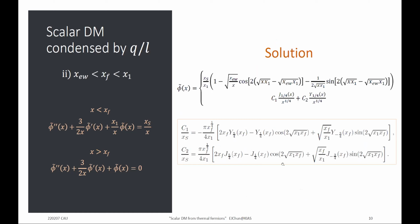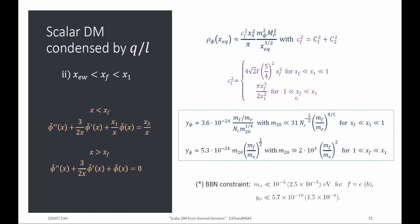Okay, so case 2, when x1 is much later than the temperature x_F, then again we have a different evolution equation between x initial and x_F. And then after x_F, we have free evolution. Then you match this condition at x_F to get this a bit complicated expression. Then taking some asymptotic regions like this, we determine the C_F squared, which is proportional to x_F squared. This is a funny combination of x_F and x1.